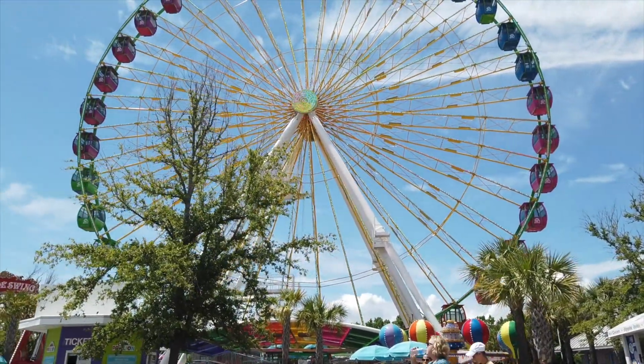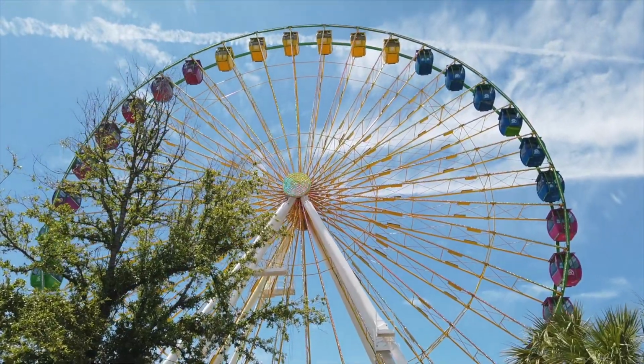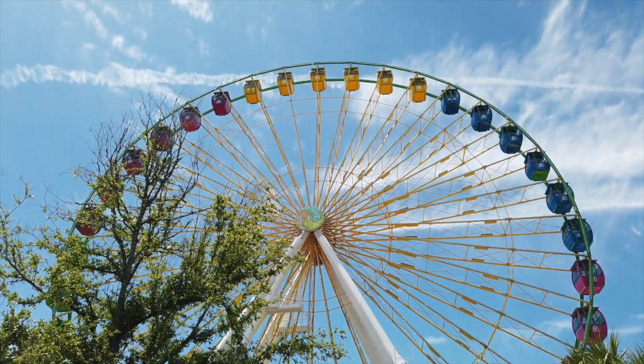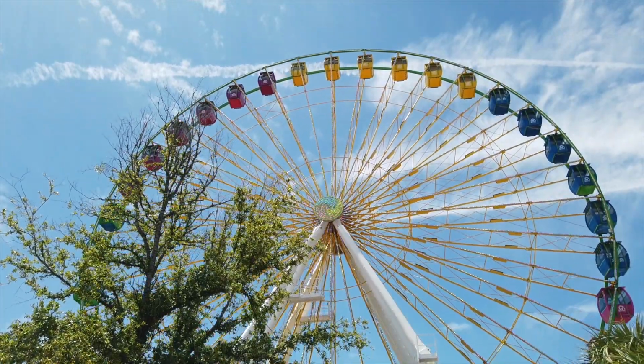As you can see, there are several amusement areas. This really tall Ferris wheel, as well as a carousel, something for the thrill seekers and also for the kids. Very, very fun.